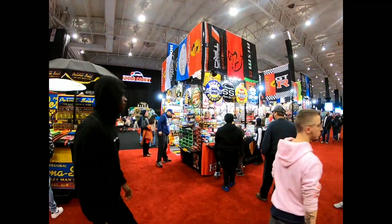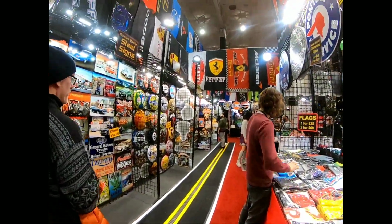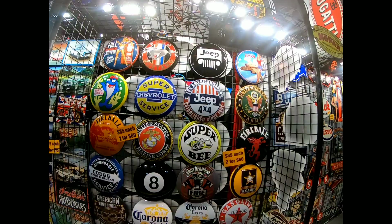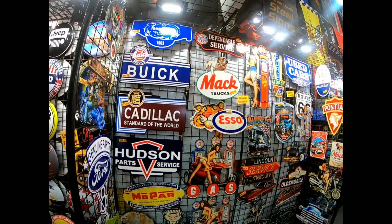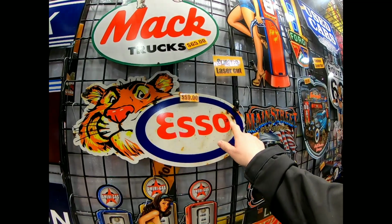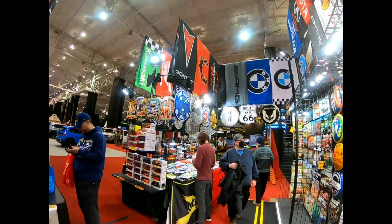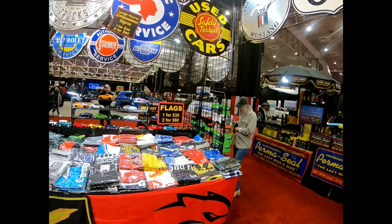I do want to see some of these car signs over here. Something that's lost a little bit in this lot. One for 35, two for 60. You want to talk about classic signs. You've got to wonder if that's actual rust, but it's not. It's just made to look like rust. Very tricky. Pretty awesome. 2022 Cleveland Auto Show. Flags are one for 35, two for 60.